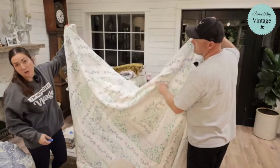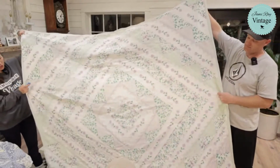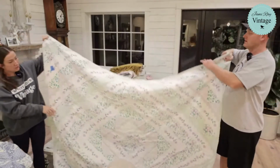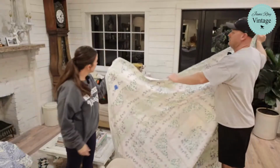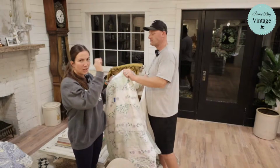So you could call it a washed quilt, but honestly, I would just use it as is. I have so many quilts like this and they're my favorite. $34.95. It's got these purple embroidered flowers, but because it's imperfect, and this has hand stitching in it too. You can see because it's irregular.